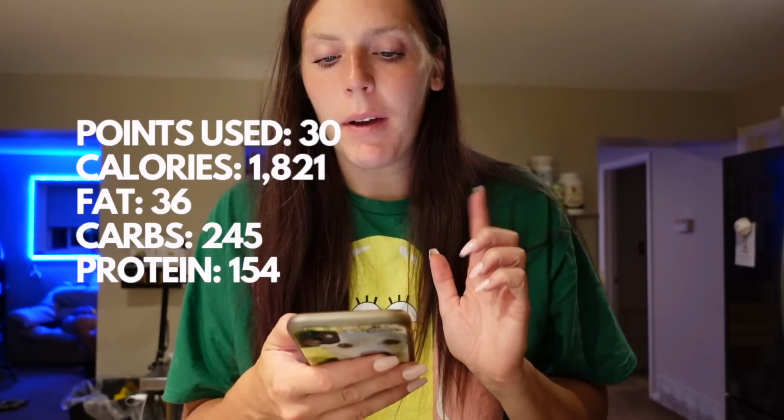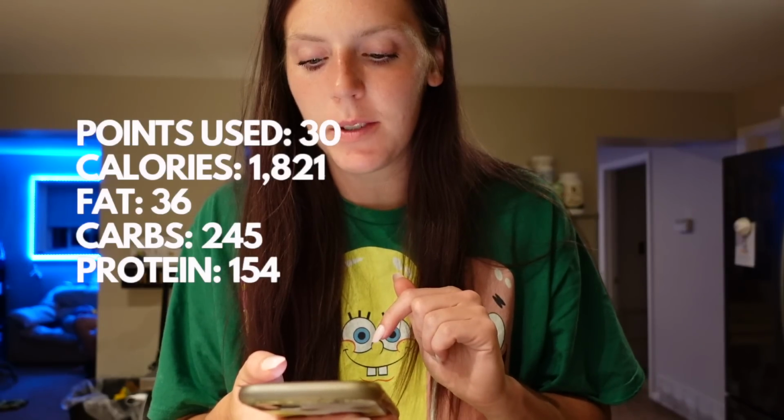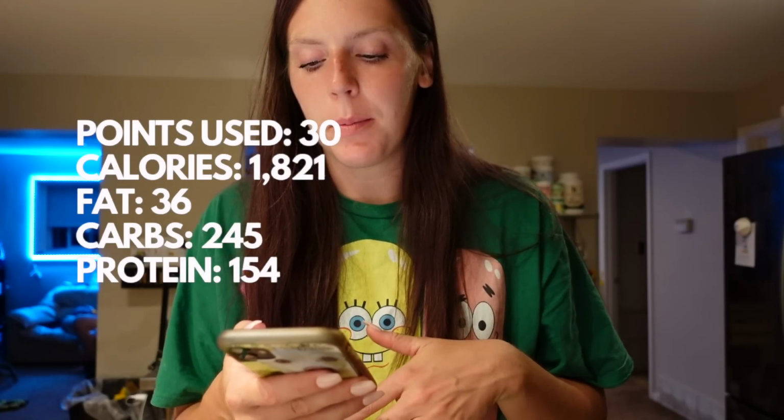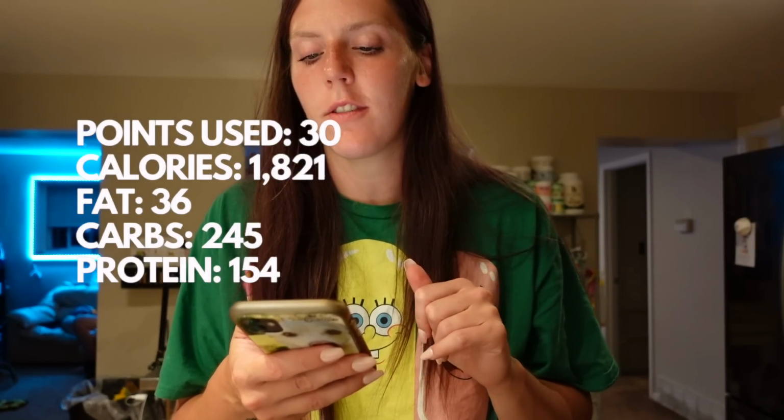I used 30 out of 31 dailies total. In MyFitnessPal, I had 1,821 calories. I had 36 grams of fat, so that's a pretty low fat day actually. I need to kind of work to get that number up a little bit, I feel like, to have a little bit more balance, but 245 carbs and 154 grams of protein. That was my day today.